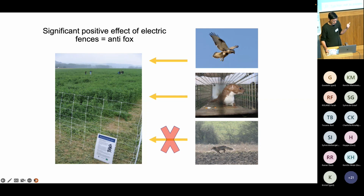Yes, you have to be there every week or every 2 weeks to cut the grass, to have enough electricity on the fence, but it works. But it can also only be applied on a small scale. It's of course not a solution for the long term, but it is possible to at least protect your small population. I would rather advise, also in Flanders, use more electric fences in your area. It helps saving hamsters.